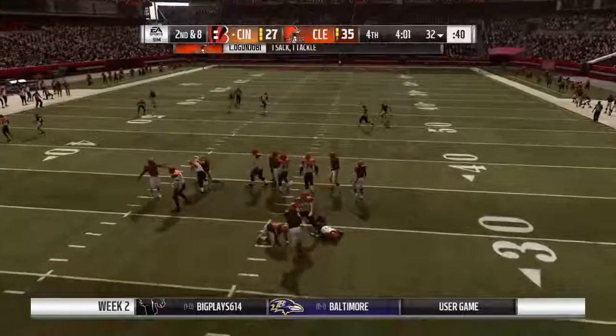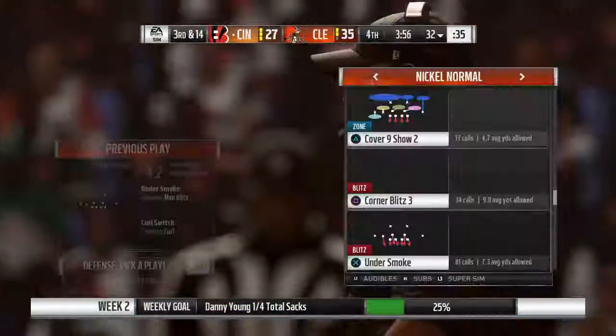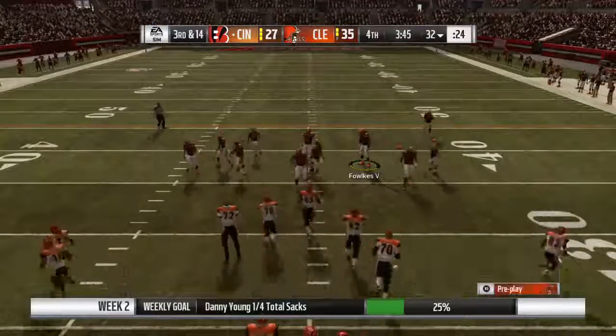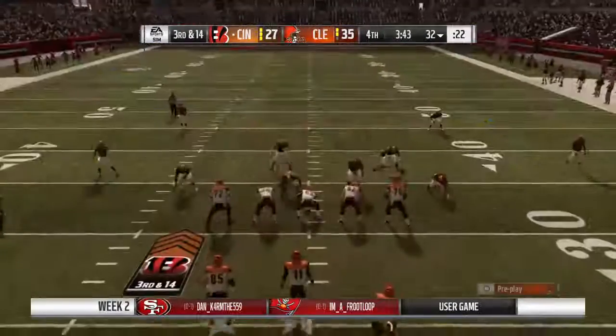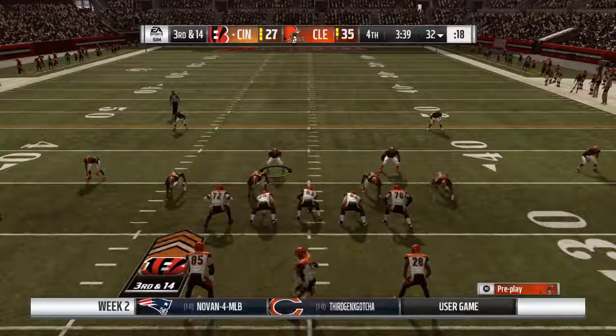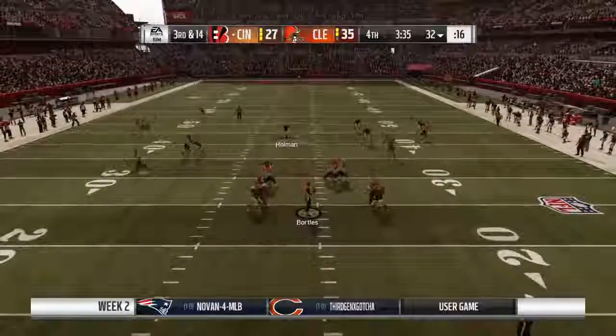And the Browns pressure gets to him that time, and he's going to go down. Larry Ogunjobi busting through to get him for a loss of 6. Now, that was just absolute perfect man coverage. Nowhere for them to go with the football. Led to a sack. That's really difficult to do in today's NFL with all these gazelles running around that you're trying to cover in the secondary.